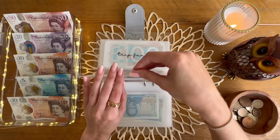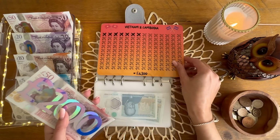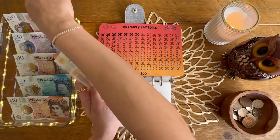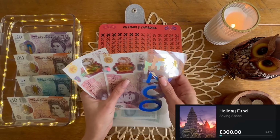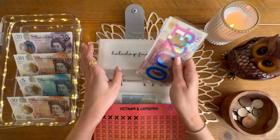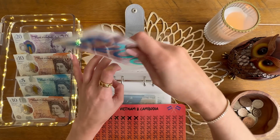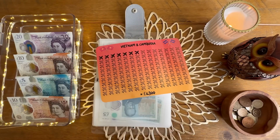Okay, now my holiday fund. Let's bring in my little tracker here. So I'm going to be adding 50. So I have 200, 300 in the bank and then 350, 400. So 400 in holidays. And I can colour in one of these.